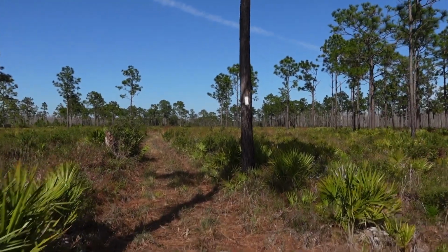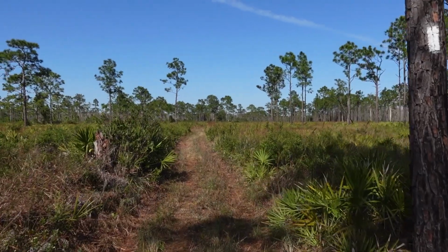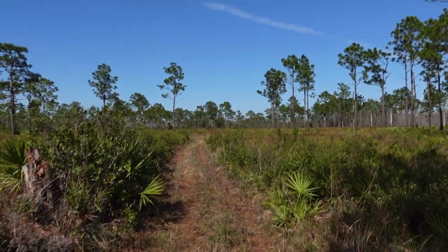This alternate's not bad at all. You got white blazes to follow, a cut path, pretty easy.